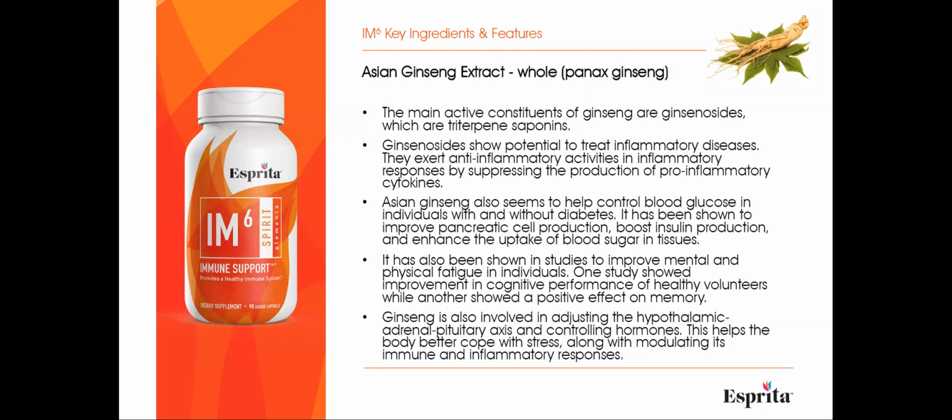It has also been shown in studies to improve mental and physical fatigue in individuals. One study showed the improvement in cognitive performance of healthy volunteers, while another showed a positive effect on memory. Ginseng is also involved in adjusting the hypothalamic adrenal pituitary axis and controlling hormones. So this helps the body better cope with stress, along with modulating its immune and inflammatory responses. So again, that kind of adaptogenic action where the herb is able to give the body what it needs.